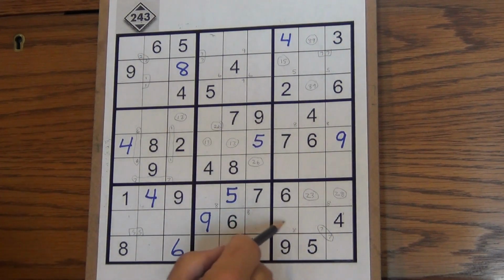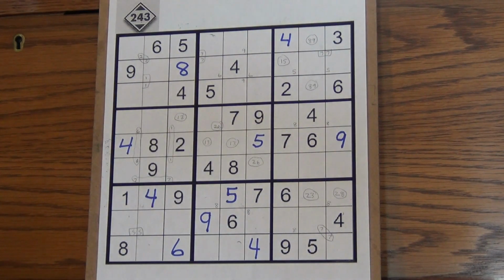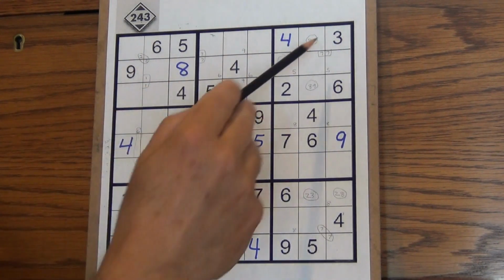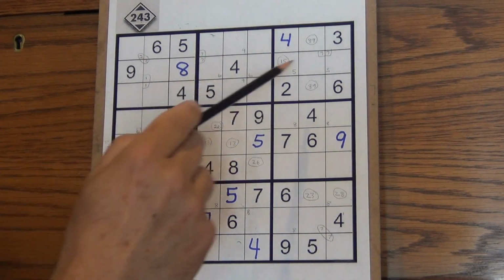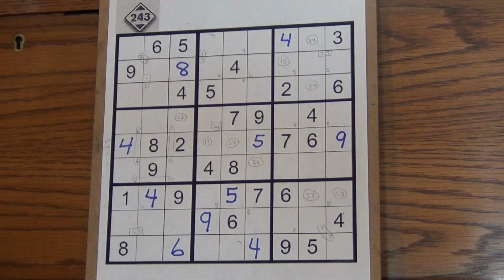3 has to be over here somewhere. Not enough for the 3. 2. Not enough. And 1. Not enough. So now I'll go across and see what I can find. Going across, we have 9 on the top or bottom, 9 on the top or bottom. We have 8 in the middle here, 8 on the top or bottom, 8, 8, 8, nothing, not enough there.